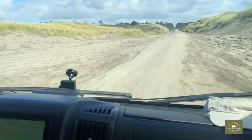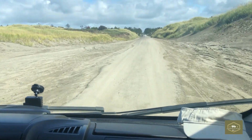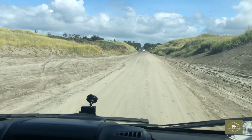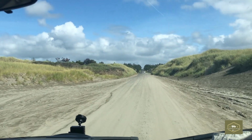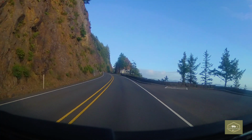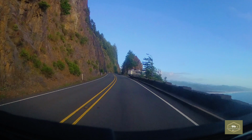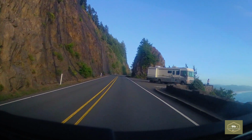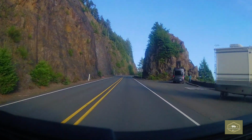Woo! Man, things inside the coach did not like that. Well, I wanted to keep going fast enough to make it. Okay, well, we made it. Oh, there they got their slides out and everything. Jacks are down.